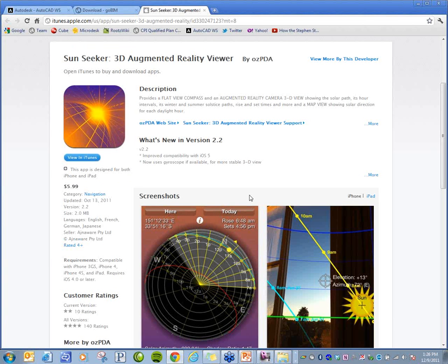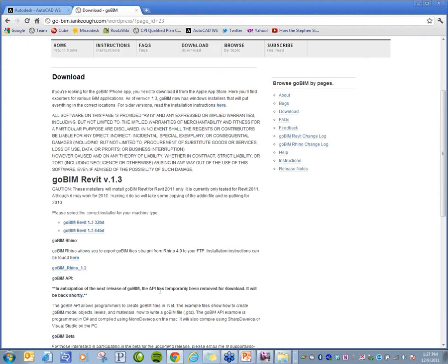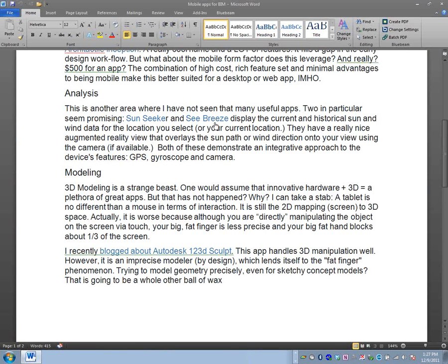So think about being able to view this information of where you are, of the building, in hour intervals, to be able to, in a winter or summer solstice, see the information of your model within hour formats or something along those lines. So just being able to have this data on your phone is pretty wild. So that's the Sunseeker. And then the other one here that I'll also talk about is the Sunbreeze.